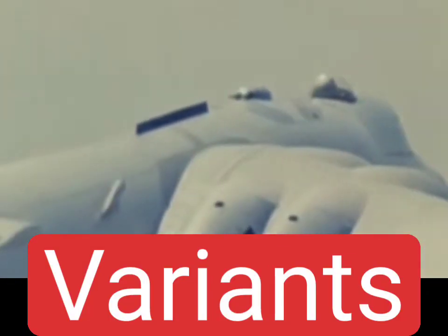Variants. The Myasishchev VM-T Atlant was a Soviet large transport made to carry rocket boosters and the Soviet space shuttle, the Buran, somewhat like the 747 carrier used by NASA.